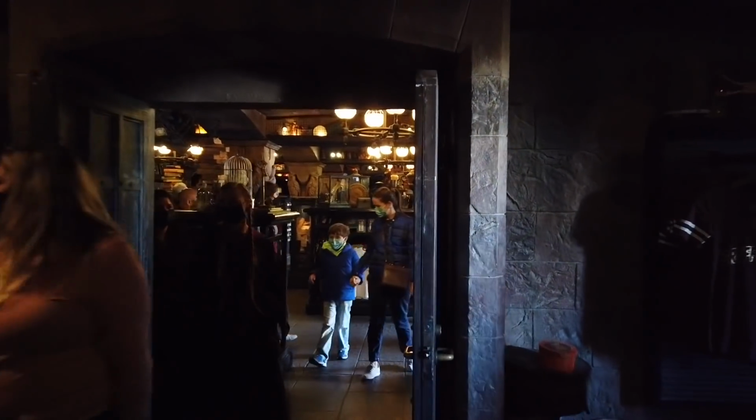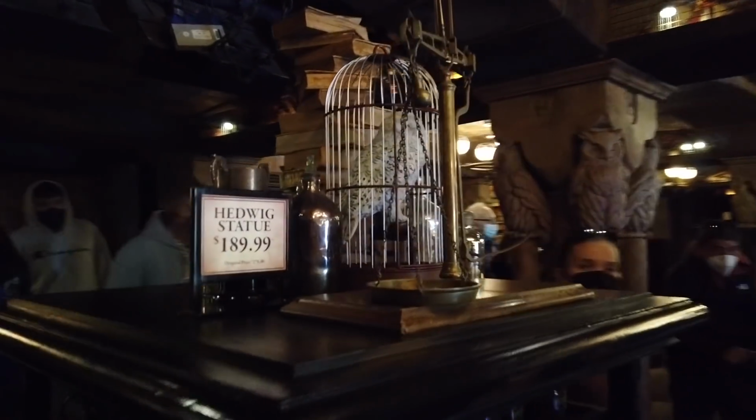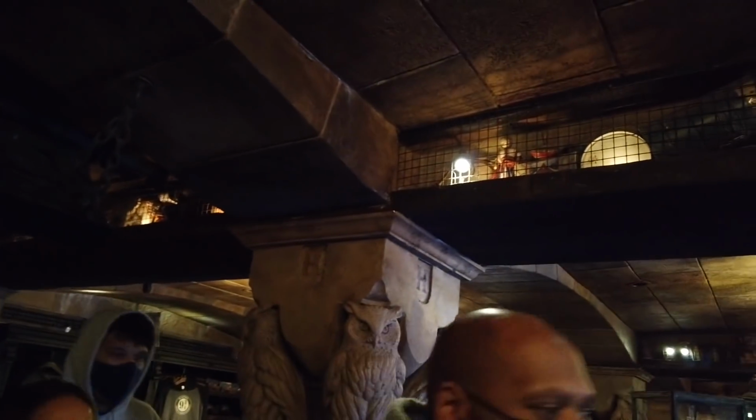The other main shop in Hogsmeade is Filch's Emporium of Confiscated Goods, which is at the exit of Forbidden Journey down in the basement there. You don't have to ride that attraction to go shopping. Obviously, you can come in here and enjoy looking at all kinds of goodies. Again, they're going to have a lot of the generic merchandise, shirts, ornaments, other apparel items, cups, mugs. They do have some of the collectibles as well. And it's cool to walk around in here because there's a lot of cool Easter eggs and details.